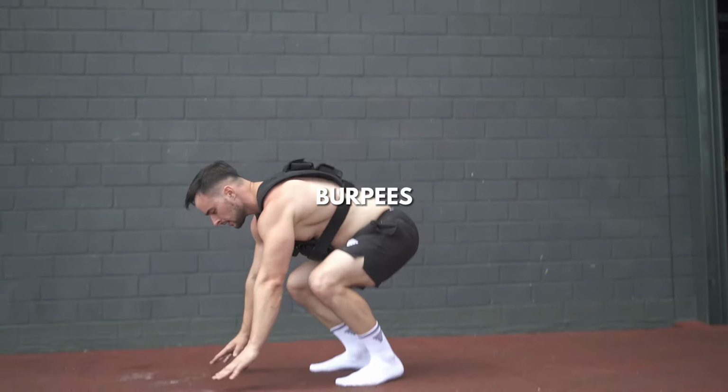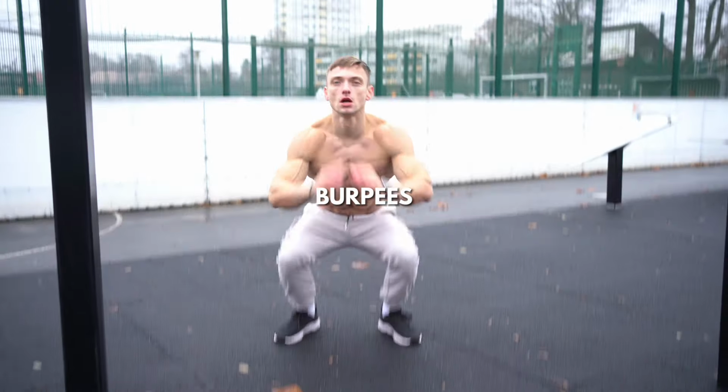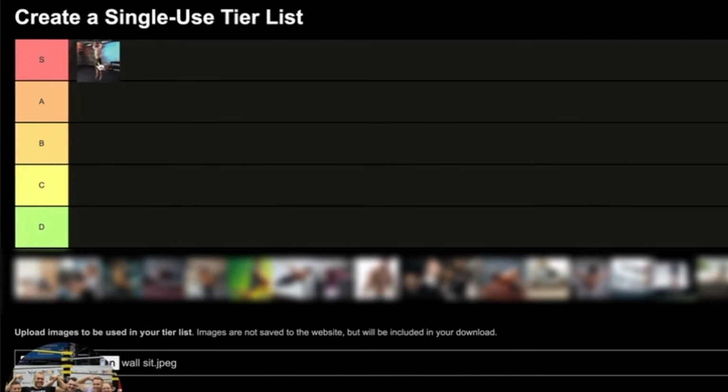Okay, so for the first exercise we have burpees. This is for me definitely the best cardiovascular exercise. I'm not really doing it because I love it, just because of that feeling it gives you, when you put it in your training you cannot even breathe.